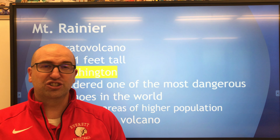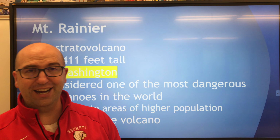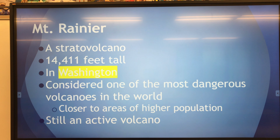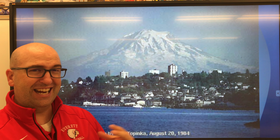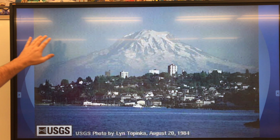Mount Rainier is that tall mountain in the Cascade Range. It is a stratovolcano. Yes, it is still active. It has not had an eruption in a long time, but it has seismic activity around it, meaning it has the potential to erupt. We've talked before about Mount Rainier and why it's potentially maybe the most dangerous volcano around us is because of its proximity to areas of high population.